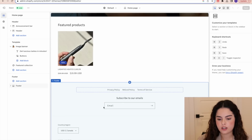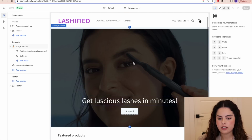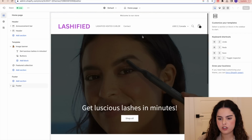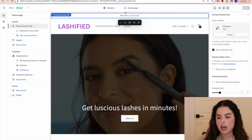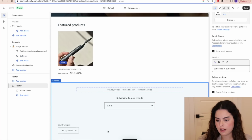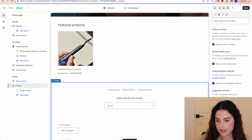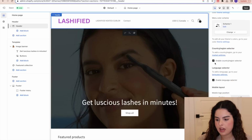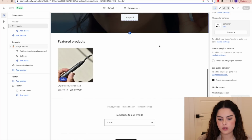Just make sure if there's any touch-ups here, you can add them. But as you can see here at the bottom, we have the privacy policy, refund policy, and terms of service. Now there are a few things here we can change. Like for example, up here, if you want to have a banner, you can, but I prefer not to have it. And here at the bottom, I prefer not to have this. So just scroll down and uncheck this box. We can also remove the one here as well. So come to header, scroll down, and then just uncheck this option here. We can save it.